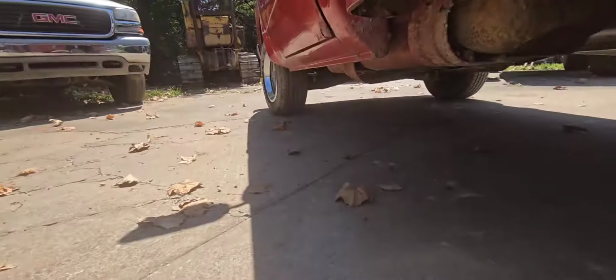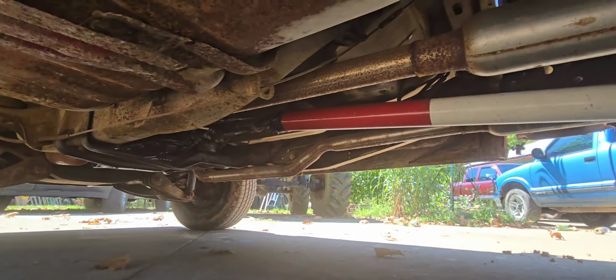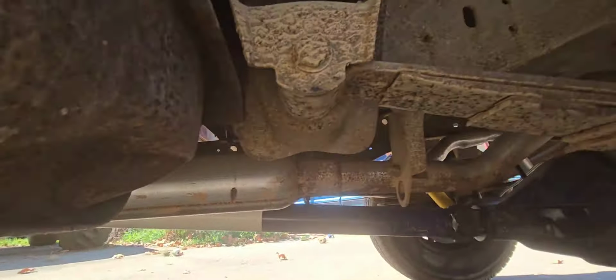There is no rust on this truck underneath, guys. Any rockers, all that's good. And now I need to bring the transmission to the new filter in it.